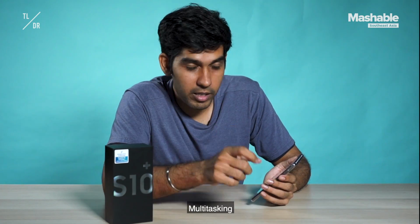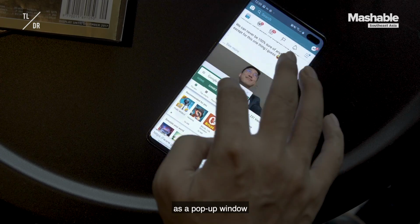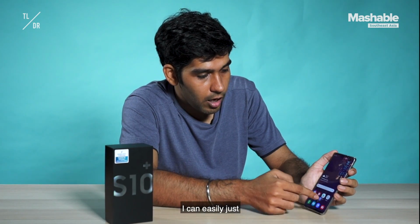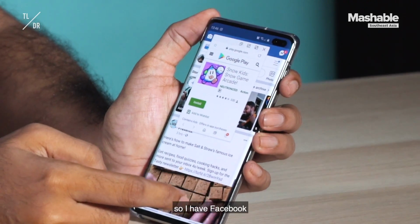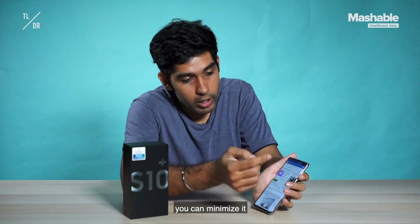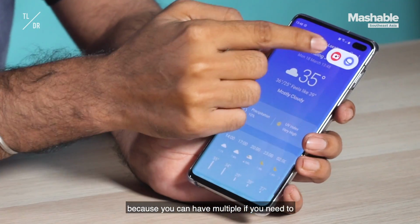The fourth point is multitasking. Samsung has done an incredible multitasking mode that I have to show you, which is basically allowing you to have your apps as a pop-up window. I have my browser in a small little window that I can move around anywhere that I want. And at the same time, I can easily just use any other apps while that window is open in the background. So for example, I have Facebook and a web browser open at the same time, and they both work with no problems. Now obviously, if you want to hide the pop-up window, you can minimize it, which turns it into a small little icon that you can place anywhere on your screen. And it's not limited to just one pop-up because you can have multiple if you need to.